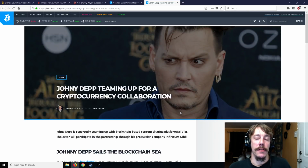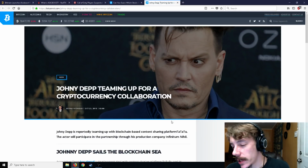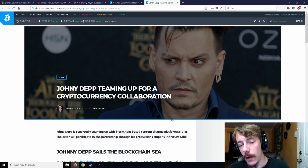And the reason why I'm reading this article is because every time a celebrity endorses some kind of cryptocurrency project, it just never really works out too well, does it? Name the last one that you knew worked out really well that a celebrity endorsed, aside from just Bitcoin itself.